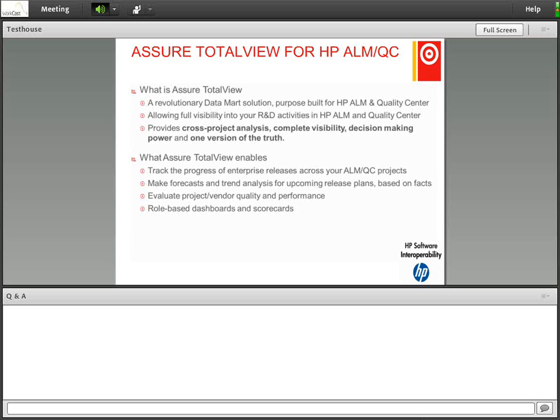These are results that have been taken straight from QualityCenter. There's no manual effort involved in creating reports. This is something that we see organizations struggling with. Test managers are spending valuable amounts of time every week to pull out certain reports from HP QualityCenter and spending many hours a week just doing that. With a solution for reporting, the reports are automatically generated. You can save a lot of time and save a lot of manual effort and avoid mistakes. So what our solution enables you to do is, first of all, to track the progress of your releases across your projects.